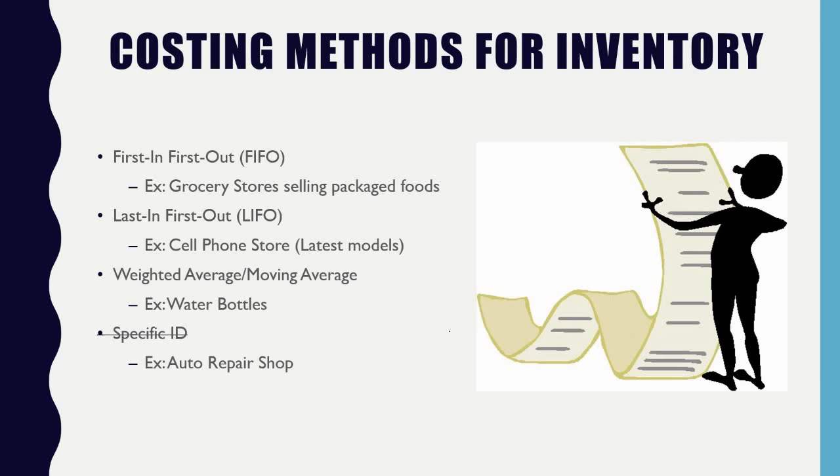But in this case, we don't have time to look into it because the other 3 are more relevant to a retail perspective or a merchandising perspective because, again, maybe you are planning to open up a grocery store or maybe you're planning to open up a clothing store, right? All of the other 3 apply more towards that, whereas with specific ID you need to do a lot of research and be able to do the proper research before understanding how specific ID works, okay? So in this class, we're only going to learn 3. But don't mistake that specific ID does exist and it is a costing method, okay?